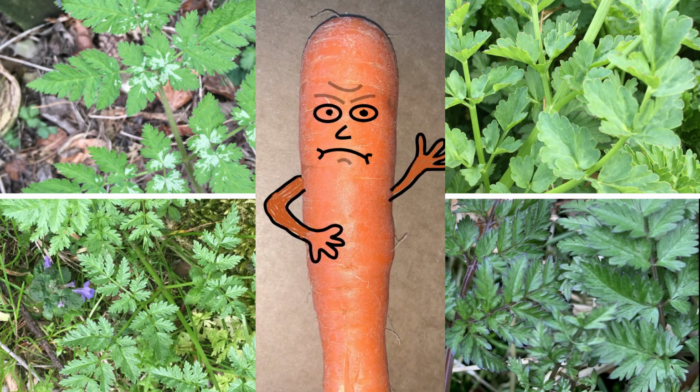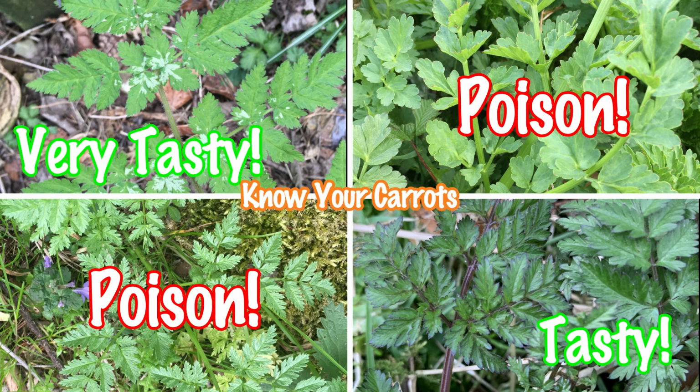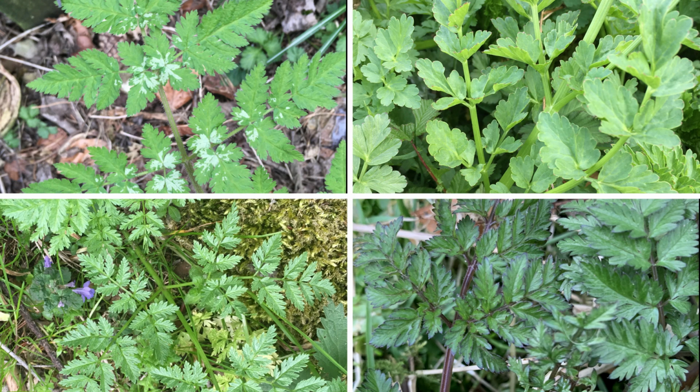Watch out for dangerous carrots. We need to be very careful with which plants we pick, because there are some deadly poisonous ones as well as the really tasty ones. In this picture there are two that are lovely to eat and two that will be quite deadly to humans. So the top left and the bottom right are the edible ones. That's your sweet cicely and your chervil. And the top right and the bottom left are hemlock water dropwort and hemlock. Both are poisonous. As you can see from the leaves though, they're not that dissimilar in how they look, so it's really important to really know your carrots.